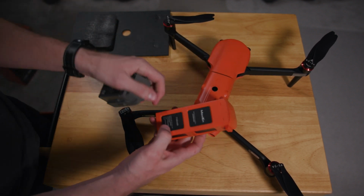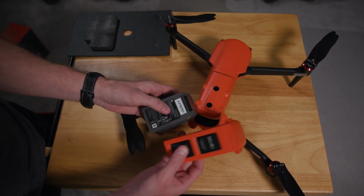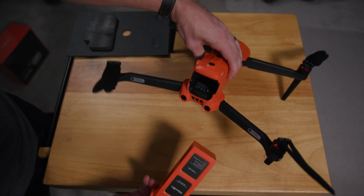So the battery that they use is 7100 milliamp compared to the Mavic 2 Pro battery, which is 3850. So this is twice the size of a Mavic 2 Pro battery. Twice the size and capacity. That is insane.